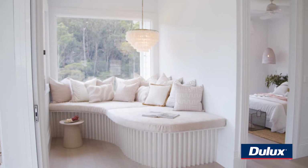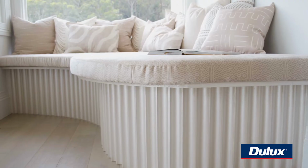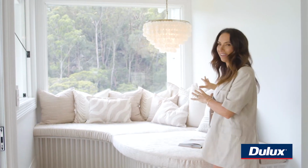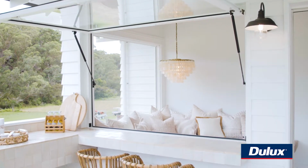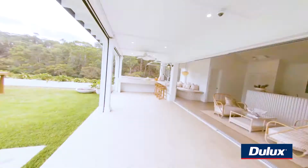Now, we've got this day bed area, which is magnificent, but the reason that we designed this day bed like this was we wanted a space where people could kick back, have a drink, you throw open that gas strut window, someone's sitting on the other side of the bar, and you can look at that beautiful view.